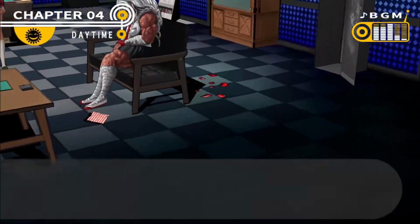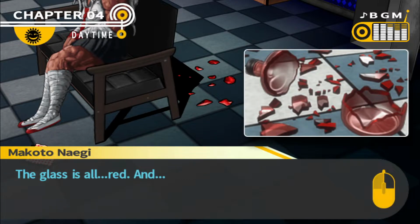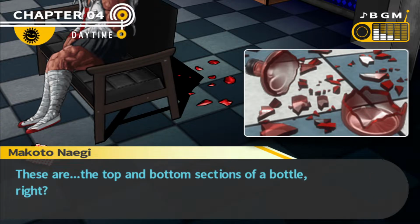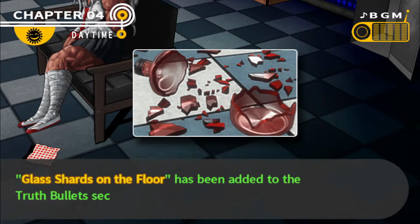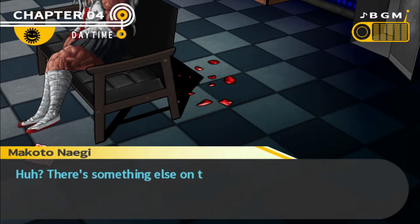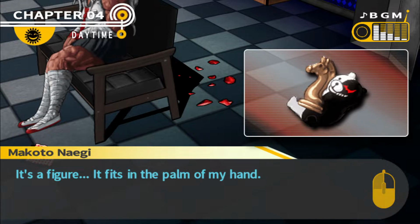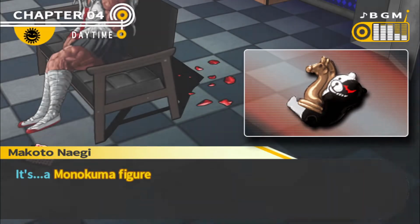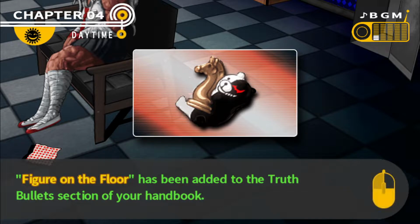Alright, what are these? There are shards of glass scattered all around this chair Sakura was sitting on. The glass is all red, and these are the top and bottom sections of a bottle, right? Ooh, interesting. So this must have originally been a bottle. Glass shards on the floor added to the truth bullet section of the handbook. There's something else on the ground near the glass. It's a figure. It fits in the palm of my hand. Looks like a chess piece. Is that a rook? I'm not savvy with chess, so please correct me if I'm wrong. It's a Monokuma figure. Figure on the floor added to the truth bullet section of the handbook.